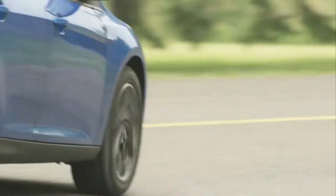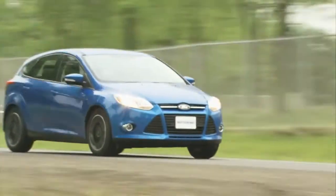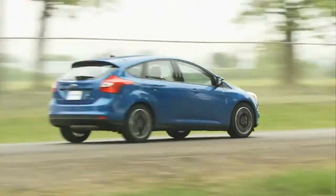Hot on its heels comes the latest Focus. It's about as far removed from the outgoing car as it's possible to get without buying a Mazda 3. Not only is it a handsomely styled ride, it has the mechanical wherewithal to back up its good looks.